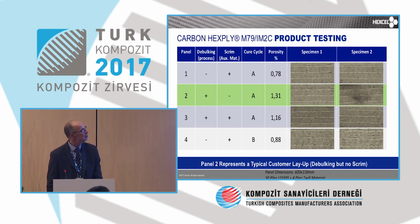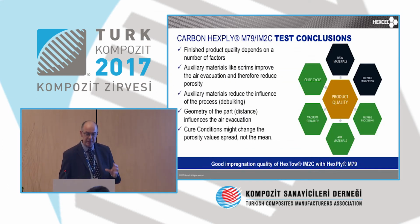So it is important to say that at the end of the day, the finished product quality will depend on a number of factors that you will be using during your curing. The auxiliary materials: do you use, yes or no, the screens to improve the air evacuation? Also whether you are going to debulk, yes or no. Some companies will debulk systematically every single ply. In that case, it was 30 plies. But it's a lot of work. It's a lot of time spent. If you were using only the grid, then that, of course, goes much quicker. The geometry of the part, the distance, will influence, of course, the air evacuation. And the cure conditions might also change the porosity values.